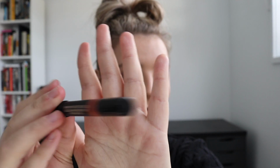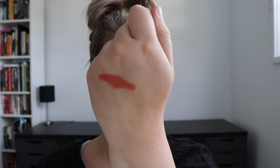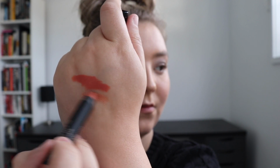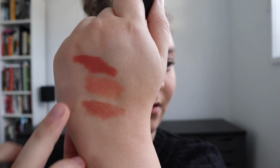Okay, so first up we have the colour Lash'd. So that's Lash'd, and that one is matte. Next up is Sunrise Star. So that's Sunrise Star. Next up we have Babe. So that's Babe there.